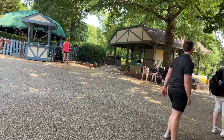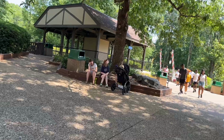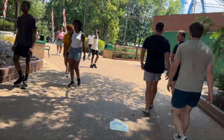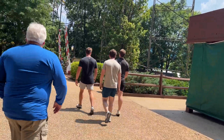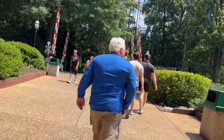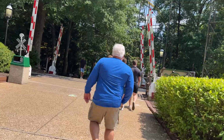Now the actual exit from this area is to the left. I'm going to go right for two reasons. One of them is this brings you to the entrance of the Loch Ness Monster, which is a really nicely themed queue. And it's also where earlier, when you saw me going down those steep stairs, that's where the stairs are that take you down to the Rhine River.